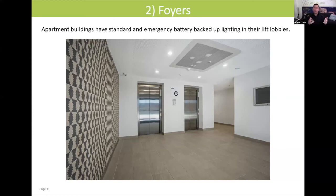With the move to motion sensored LED lighting, those older blocks are mainly getting rid of those emergency non-maintained lights now. So there are some of the considerations to think about when upgrading the foyers.